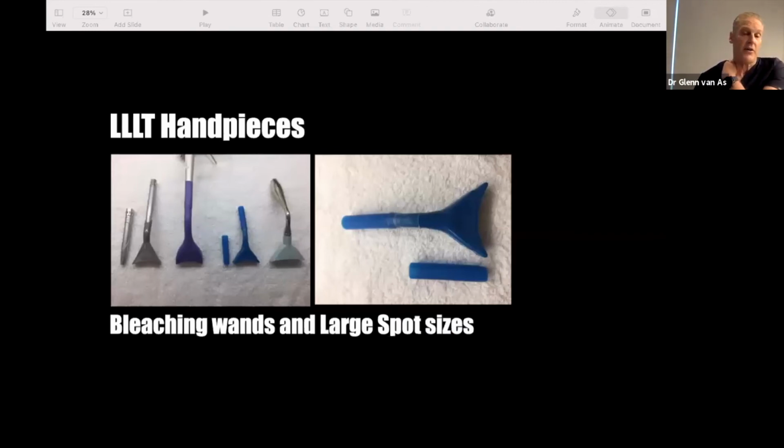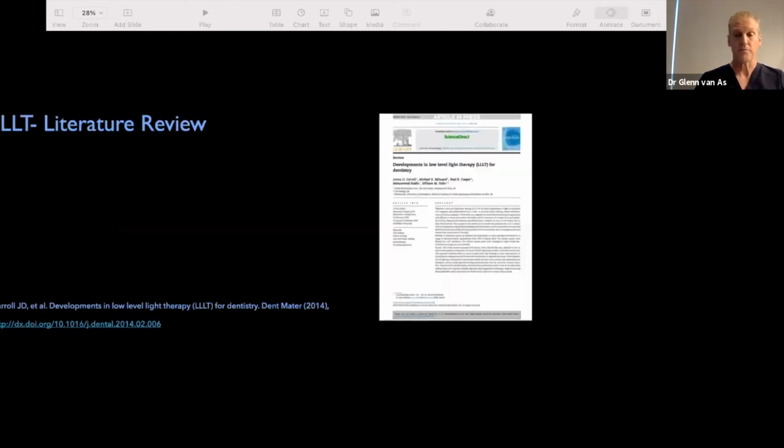I just use my diode. I use a bleaching wand sometimes for TMJ, for instance. It can be fantastic for TMJ for long procedures where the patient's open, like endo or All-on-4 cases where they're propped open and they have TMJ situations. We use this for 2 minutes each side with a bleaching wand on the TMJ, and usually at 1 watt because the bleaching wand has a larger spot size. Otherwise, we just cover the barrier, no tip. Just put a barrier on top of the handpiece and use it for 40 to 80 seconds.